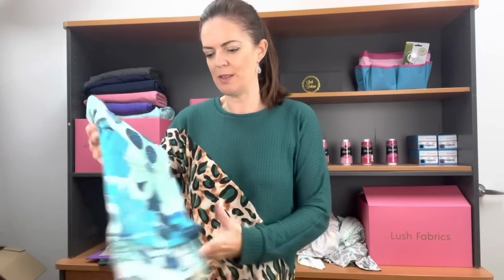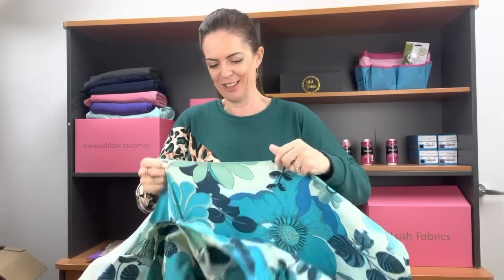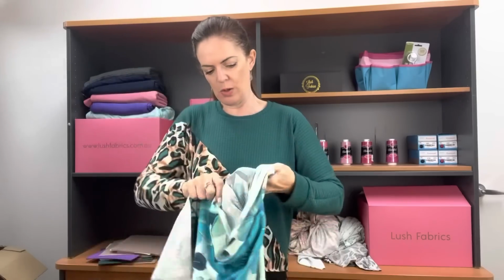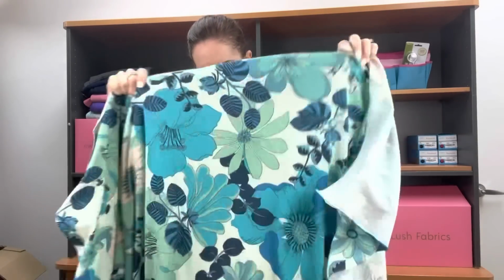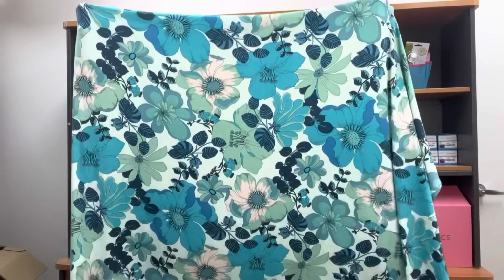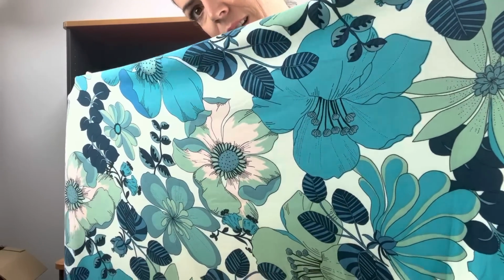And then our last double brush poly for today, this one's pretty cool. This one is called Ava. If I can open it up, I'll show you. Now this one obviously hasn't been brushed as much as some of the others because it doesn't have the same level of softness as the other ones that I've just shown you. Now we need to stand back and hold this one up so you can see. Isn't that beautiful? Such a pretty print and such amazing colors. Look at all those gorgeous colors.